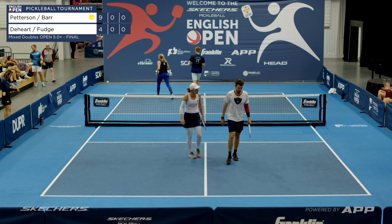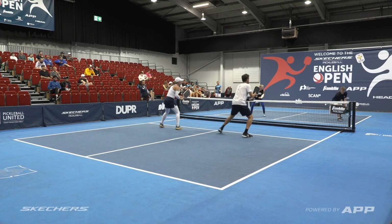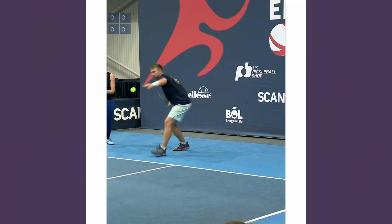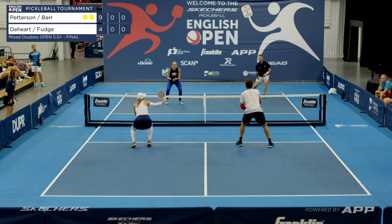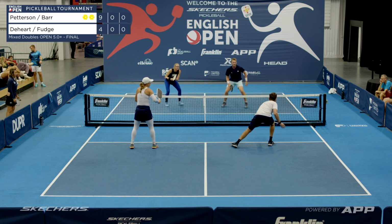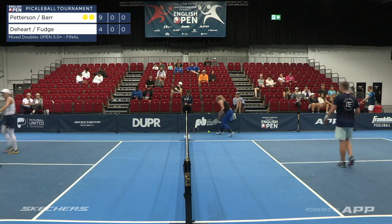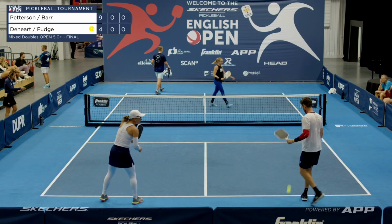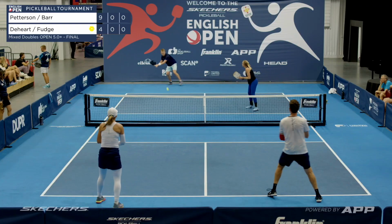Ooh, that was lovely. Yeah, wrong target there from Nick. But again, it's something to note that Ryler's backhand is isolated because he is left-handed. Side out. So ball back on Ryler DeHeart's paddle now. See if they can get a little bit of run to build back into this game, first game.